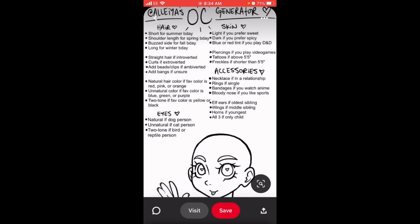Elf ears if older. Okay, looks like she's got elf ears, y'all. So I think we've done everything on there. Oh, piercings if I play video games. Tattoo if above 5'5". Freckles if shorter than 5'5". So, I believe I'm 5'3 or 4. So, yeah, she's going to have freckles and some earrings because I play video games. I play Animal Crossing and Five Nights at Freddy's and all sorts.